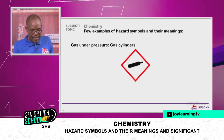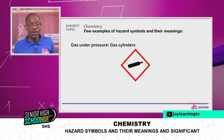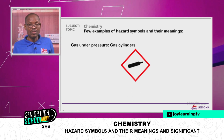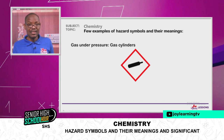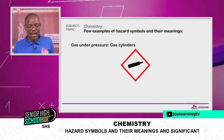This one is the gas cylinder. You have this at home, your LPG. It's gas under pressure. So when you are at home, you see, there are a lot of hazards. Hazardous substances are around us every day.